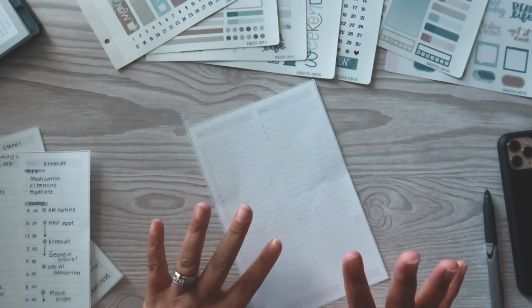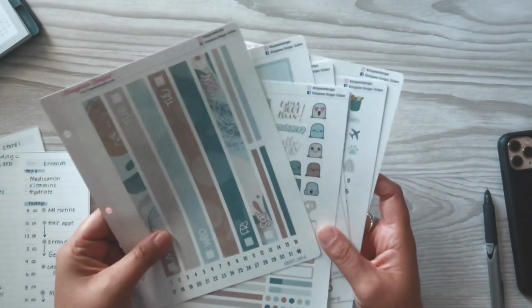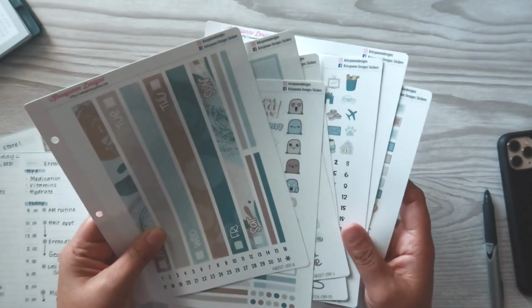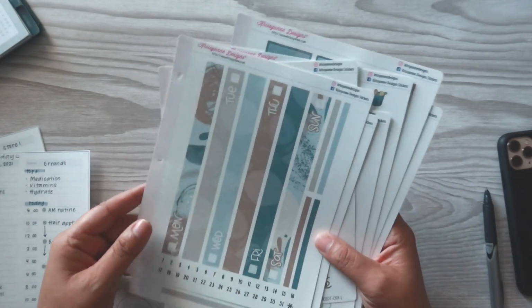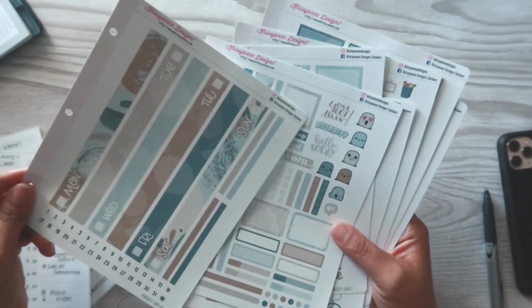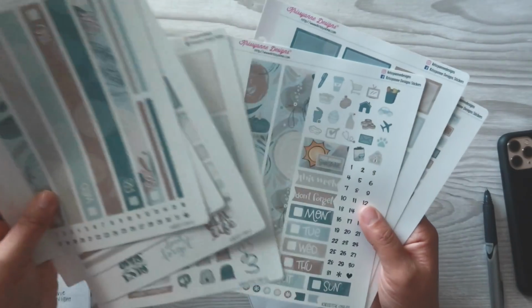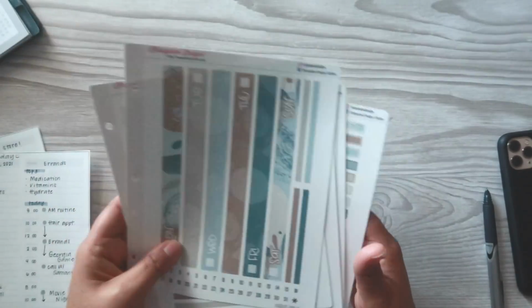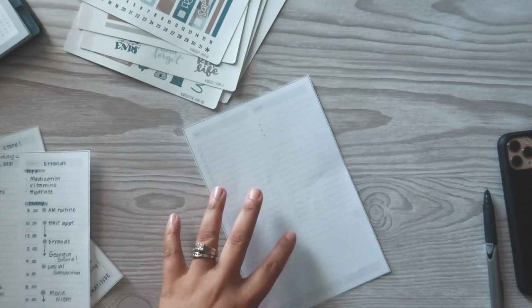So I'm going to be using a few stickers from Chrissy Designs from this $2 Tuesday collection. This was from a couple of weeks ago. I love her $2 Tuesdays a lot. And then when I saw that the stickers for the Daily Duo would pretty much work with this planner, I should say, I was going to use those in here.